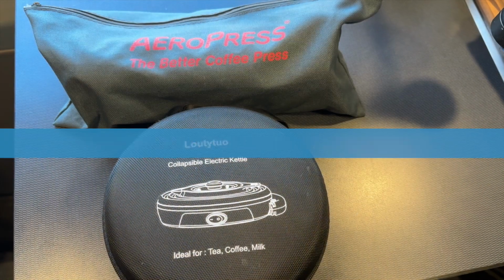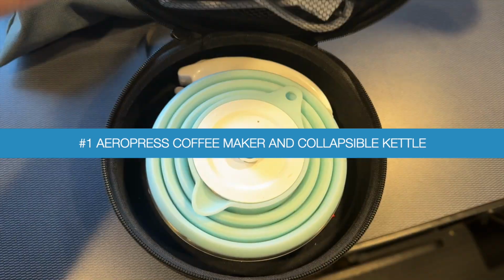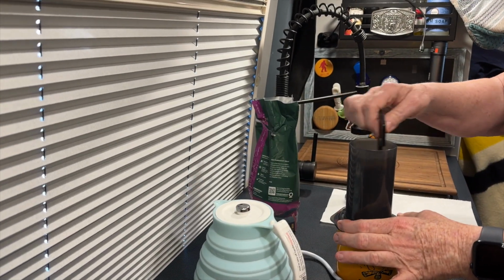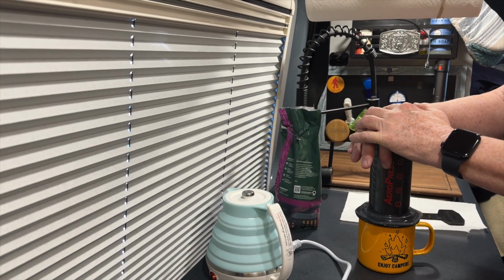Now for number 1 on our list, our coffee Aeropress and our collapsible electric kettle by Ludi2. Both take little space in our van, and the coffee is exceptional as it's a cross between a pour-over coffee and a French press.